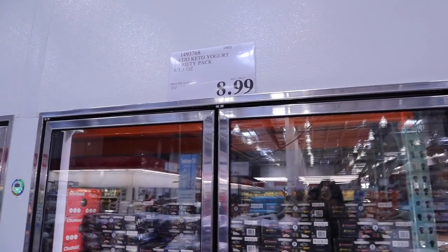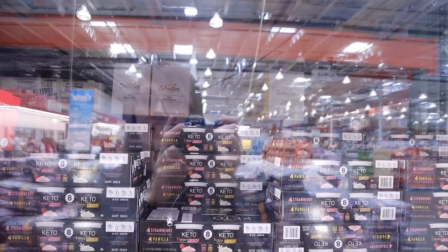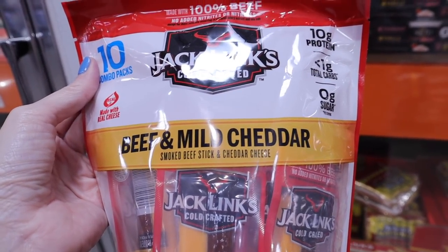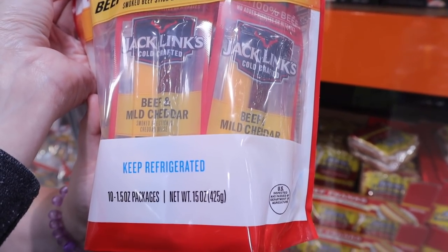They have the Ratio yogurts for $8.99. Here's what they look like. You are getting 8 of those, and they're going to be 2 grams of carbs each. You're getting 4 strawberry and you're getting 4 vanilla. They also have these, and this is going to be your Jack Link's beef and mild cheddar packages. Keep refrigerated. You are getting 10 pouches, $8.99.